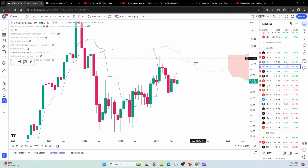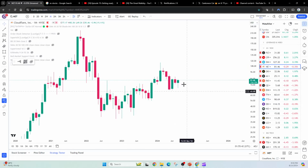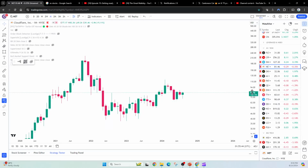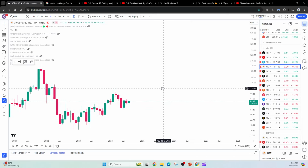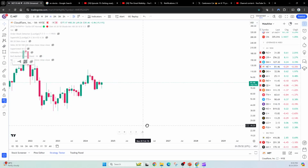I think this correction has been doing what it needs to do, back testing the levels down here, and it did a very great job. Looks like we held, and I think we're going to get rewarded for it. That's really it. I'm not going to keep any crazy targets, but if you want me to, I think maybe in the next 3 to 5 years, I really do see this being like maybe 3, 4, 500 potentially. I really do see that.